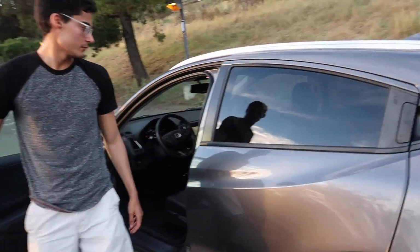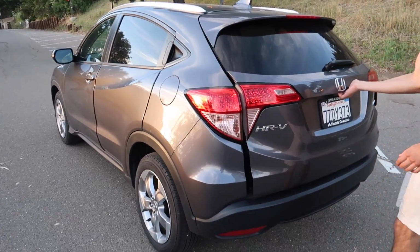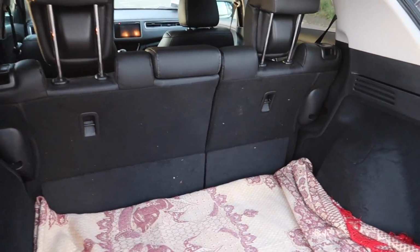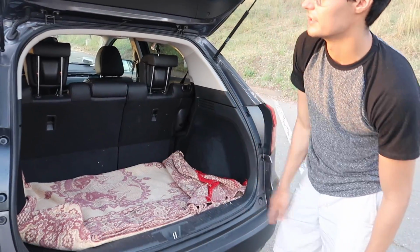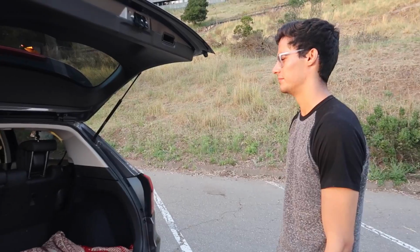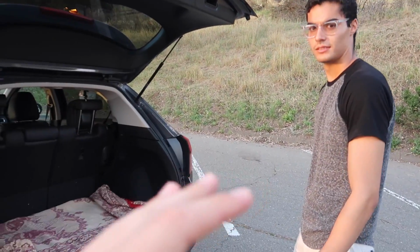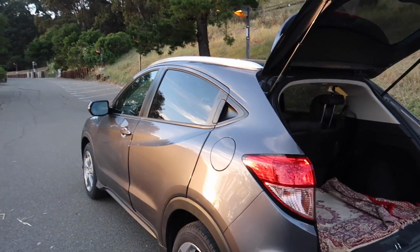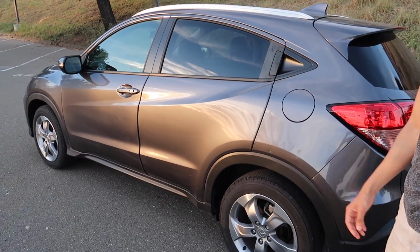Let's check out the trunk space really quick, because when you're driving Uber and Lyft, you do want to have trunk space. Wow, this is actually a lot bigger than I thought. It's pretty good. You could put these down, which I won't do right now, but then you have a ton of space. Do you know if this is considered a hatchback or no? I mean, this is an SUV, so I guess it almost looks like a cross between a hatchback and an SUV. Just my first impression. Yeah, so you have a lot of room. It definitely looks really nice, I do have to say.